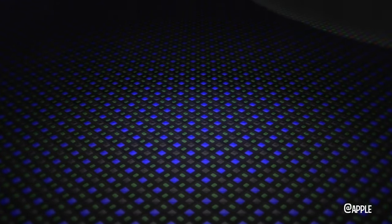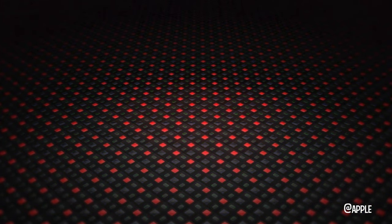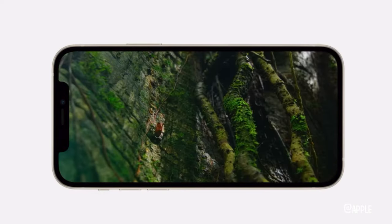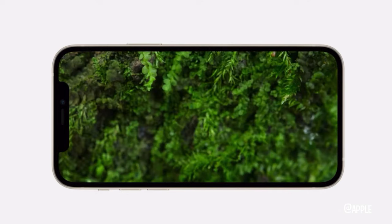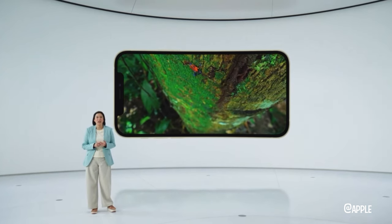All the iPhones have the new Super Retina XDR display, which is an OLED display, so each pixel lights itself, so you have very true blacks and really rich colors. All the iPhones have a peak brightness of 1200 nits, which can only be achieved if you're watching HDR content. Otherwise, on normal use, the iPhone 12 and mini have a peak brightness of 625 nits, and the Pros have a peak of 800 nits.